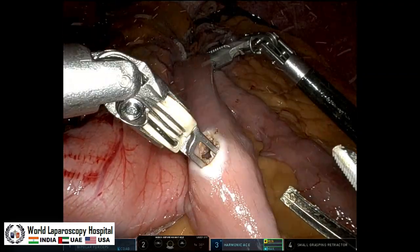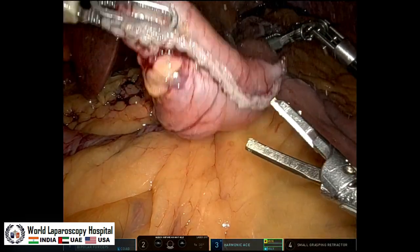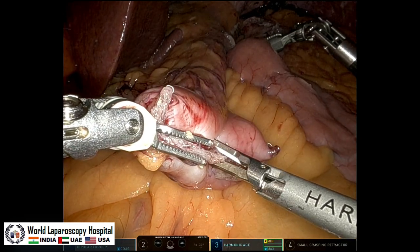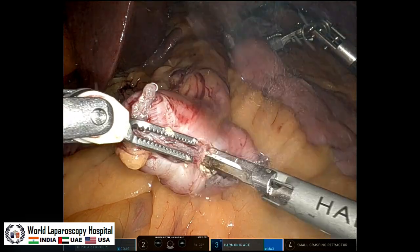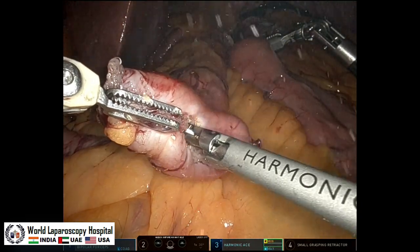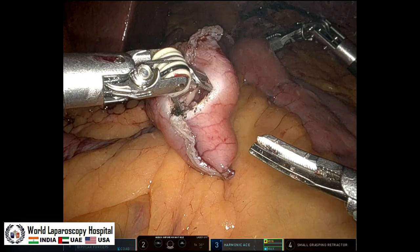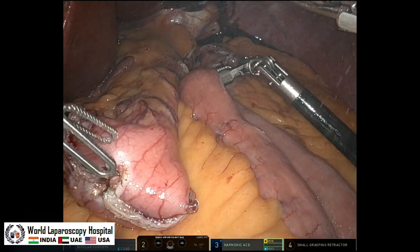So the length of this instrument from here to here is 5 cm. How do we calculate the distance? This instrument you see, from here to here it is 5 cm. Initially we used to measure with that, and after doing so many cases, now we know the length of this and accordingly we calculate. So every time we catch the next segment, it is 5 cm. So 40 means we did 5 into 40, 200 centimeter.